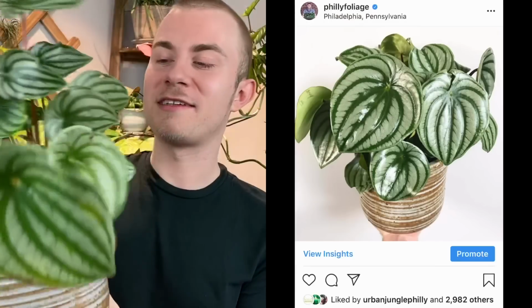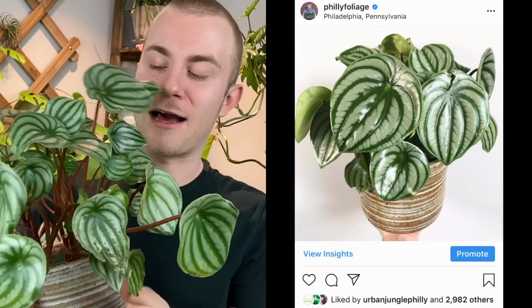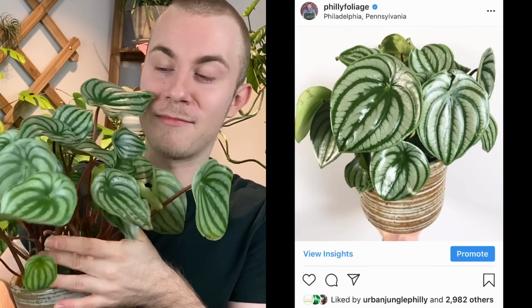But this is just such a fantastic peperomia and plant for your bathroom. I've had some really good luck growing this plant in my bathroom over the last year or so. So I would highly recommend this plant in particular for your bathroom.